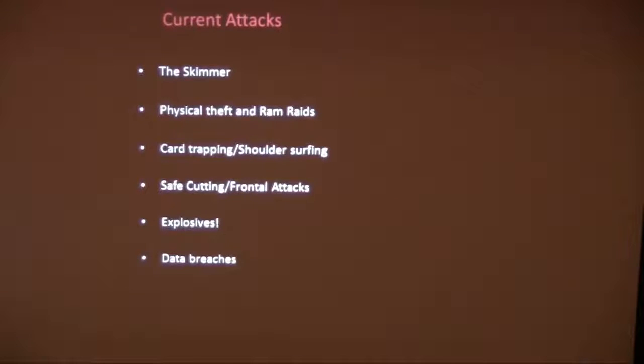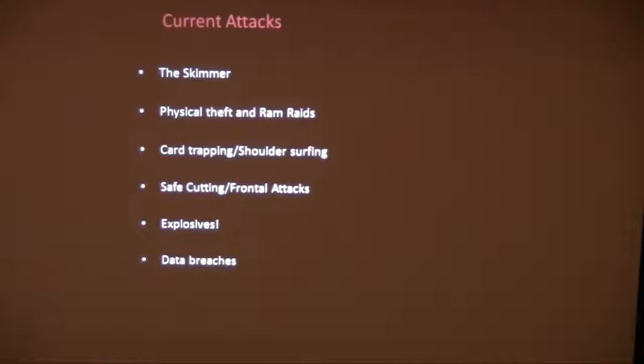And then safe cutting, frontal attacks, essentially going at the ATM with a pair of pliers and a blowtorch. And then explosives, which I find surprisingly popular. The attack is literally tying a bunch of explosives to an ATM, blowing the living crap out of it. You'd think that would be somewhat counterproductive to what you're trying to achieve, but that's big in Australia, so go figure.